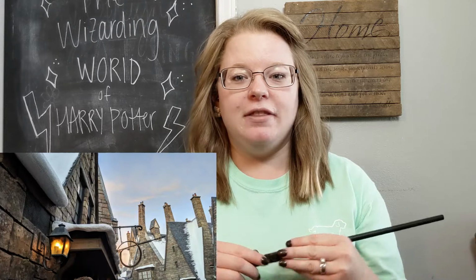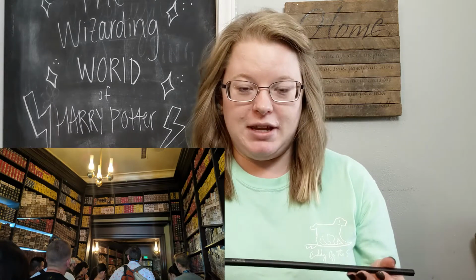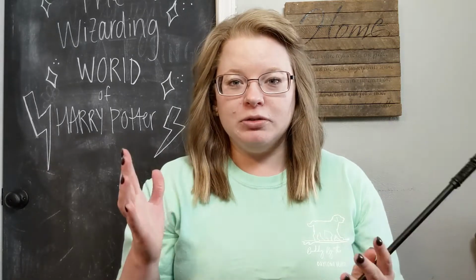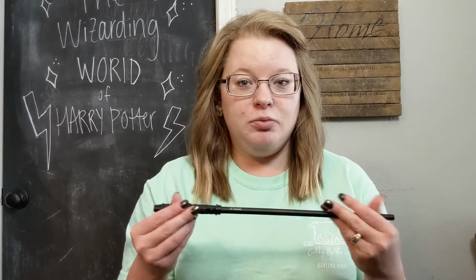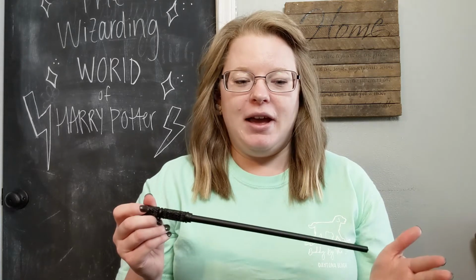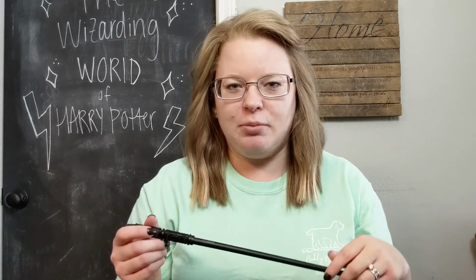Whenever you go to the Wizarding World of Harry Potter, you can go to Ollivanders, the wand shop where Harry gets his wand in the books and the movies. They actually do a little skit where they choose someone from the crowd and basically reenact the scene where Harry gets his wand. The first year that I ever went there, I was chosen to do that, and it was an amazing experience. And so I bought the wand that was given to me. If you're chosen, it does come at a discounted price, so I went ahead and bought it.